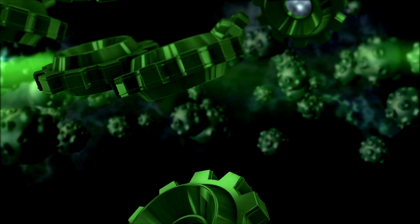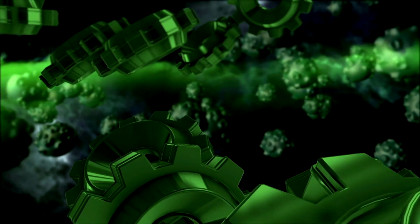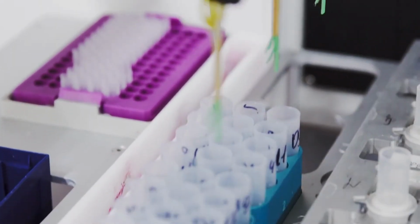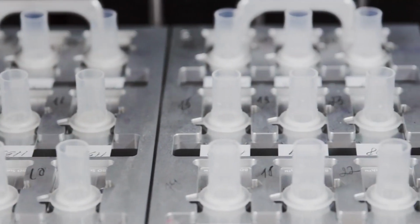molecules. Imaging enhancement. Nanobots can enhance medical imaging techniques by providing high-resolution images of tissues and organs at the cellular level. Early cancer detection. Nanobots can detect the presence of cancer biomarkers in the bloodstream, allowing for early diagnosis and timely intervention. Tissue repair and regeneration.